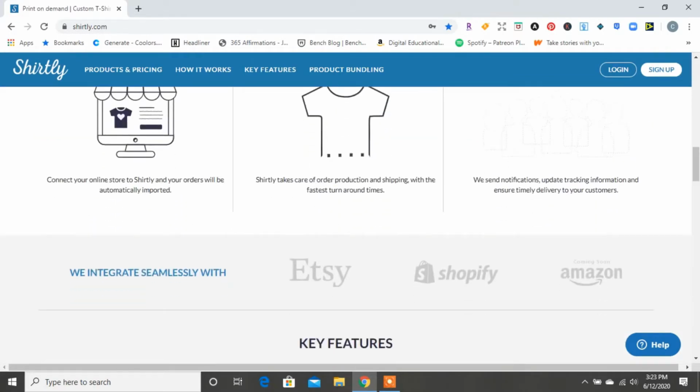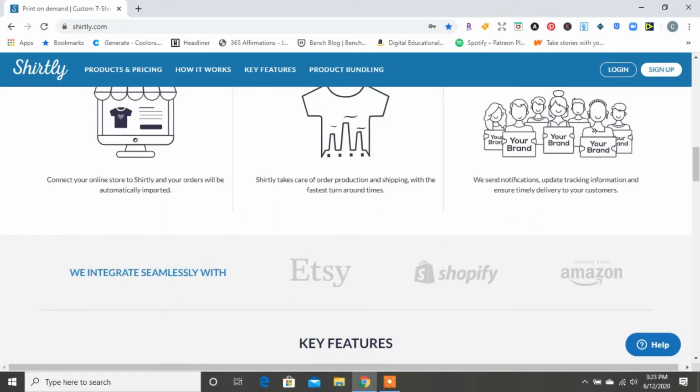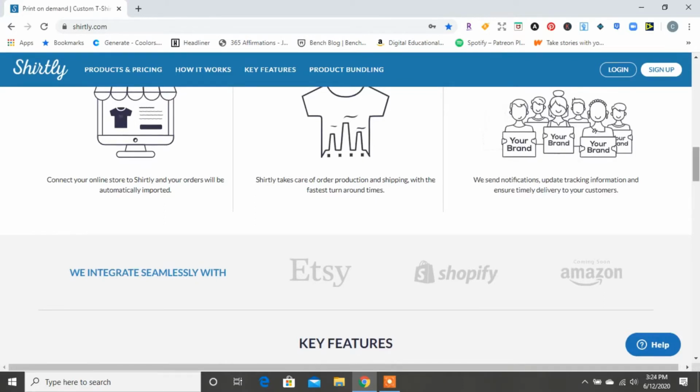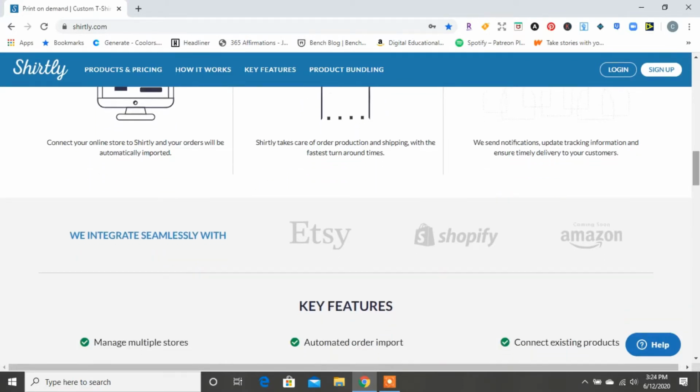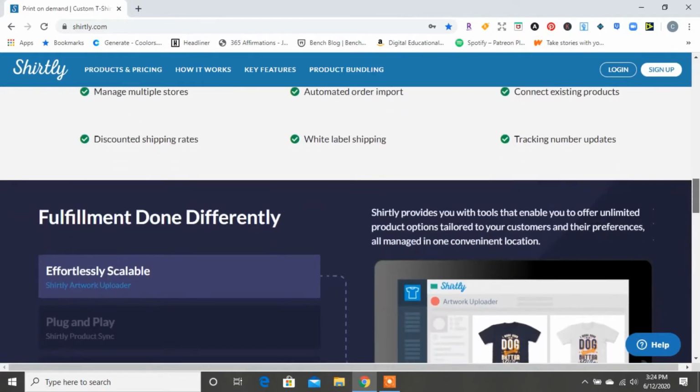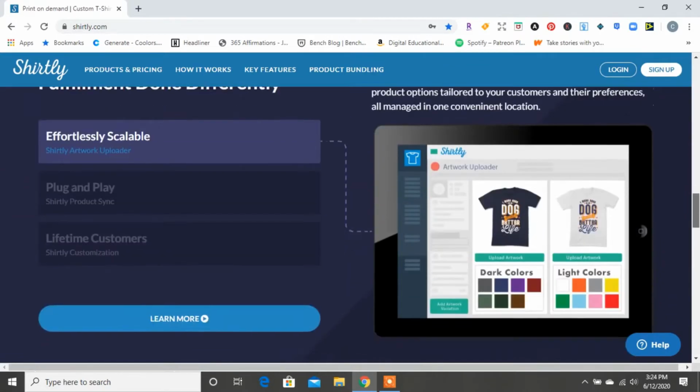So they currently integrate with Etsy and Shopify. I did not integrate either one of my sites. I just popped in, added my products, and then basically plugged them in manually. It says Amazon is coming soon, so I should be interested in seeing how that works. They do have white labeling, tracking updates. You can connect existing products, automated order updates. I really love the quality of them right now.